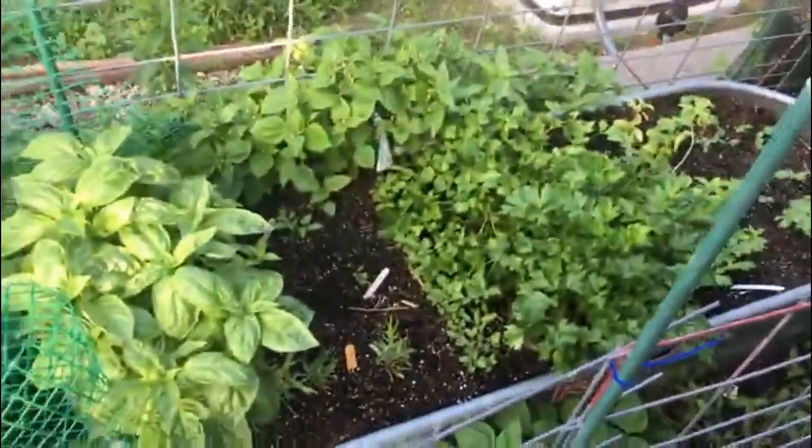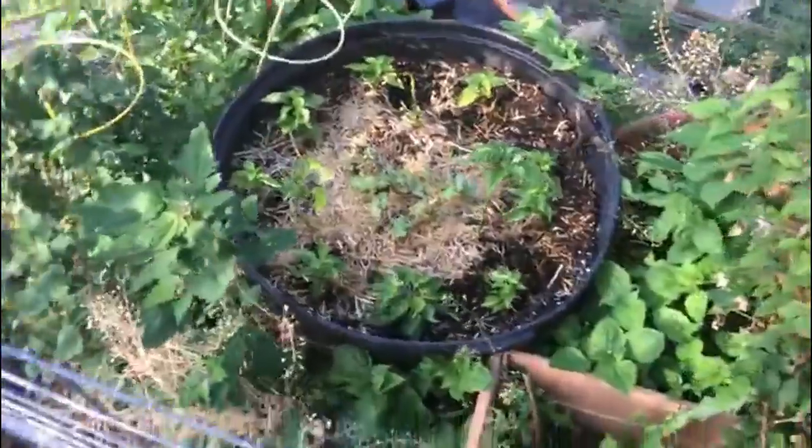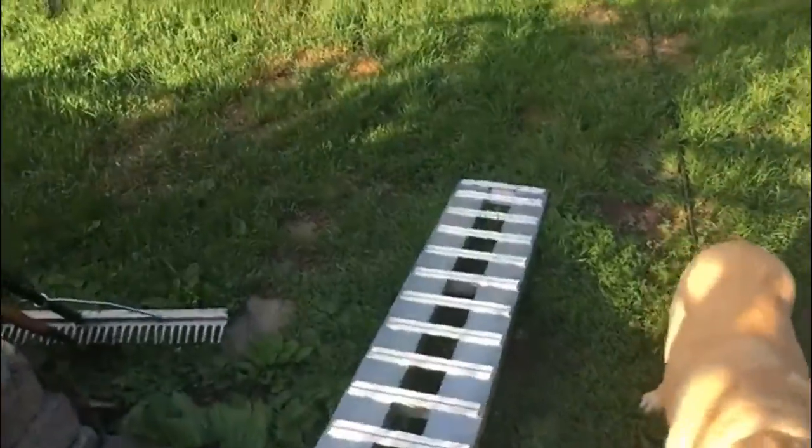Let's take a walk. This is my mom's area with herbs. That's my area. Let's take a walk. See the garden from afar.